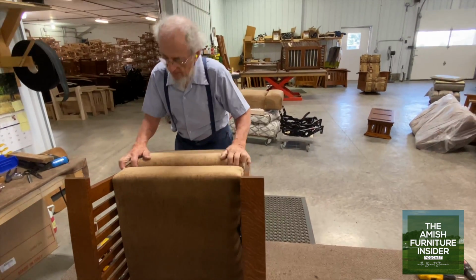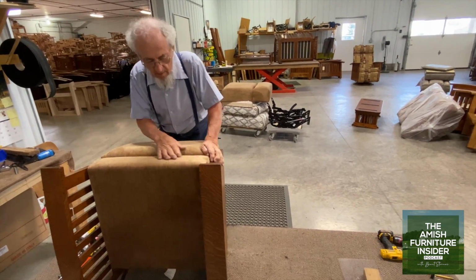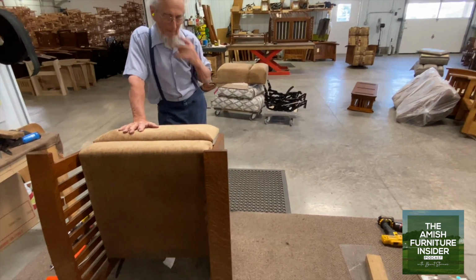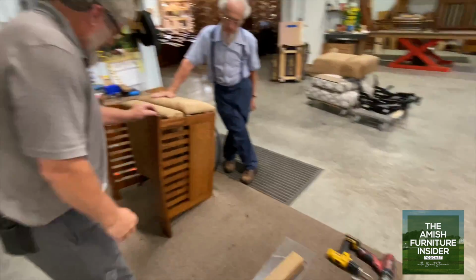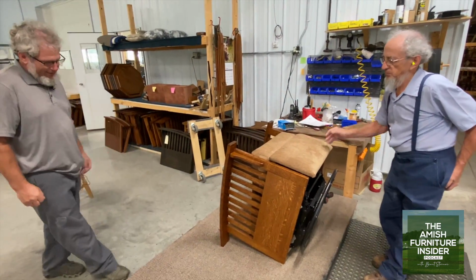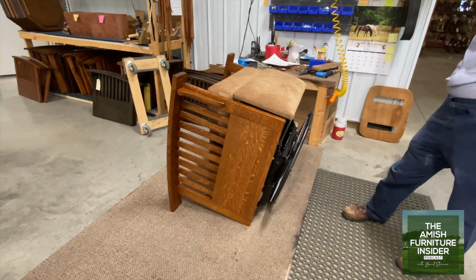He's assembling a chair they were working on up in the manufacturing part. So that's the end product. Yes, this is the arm we were talking about. He was cutting that hole. Those slats go up into there. And Dad's doing the finishing touch on them.